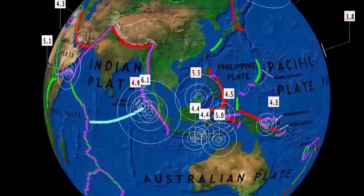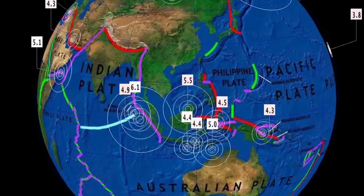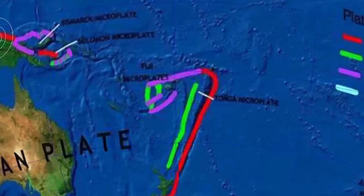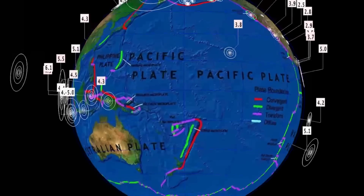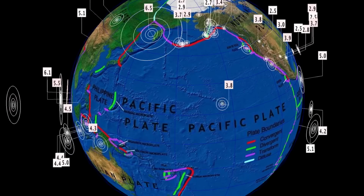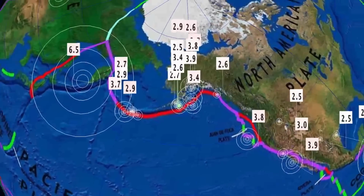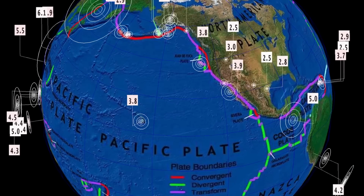6.1 magnitude. That was after a very deep earthquake, South China Sea, 5.5, over 600 kilometer depth yesterday. So we were expecting something. And then all of a sudden it's gone quiet here in Fiji. No deep earthquakes, no movement to talk about at all, actually. 3.8 there, reported in Hawaii. Alaska seeing an increase in seismicity today, largest being a 3.9.